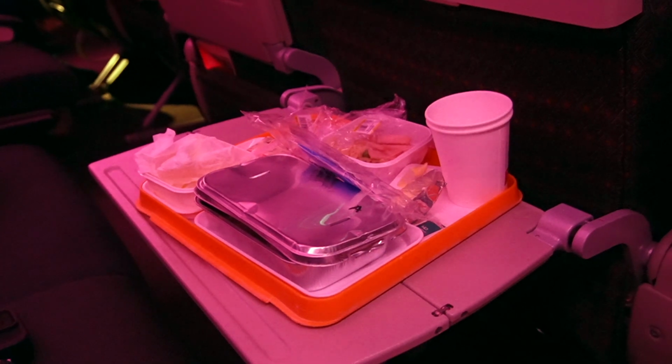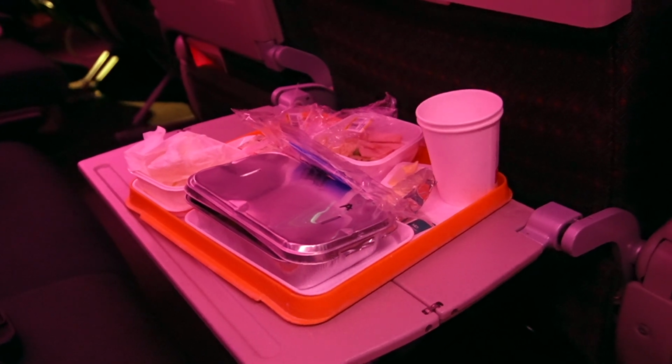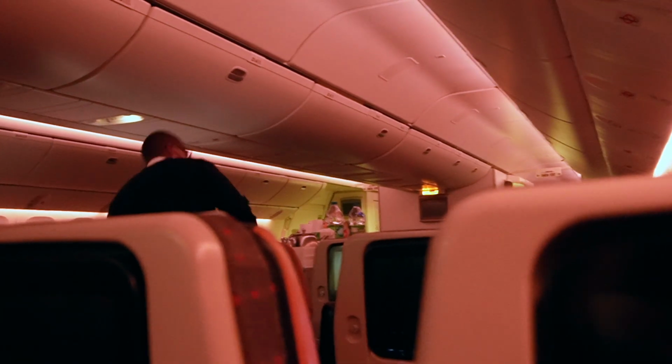So as you guys could probably see, very impressed with the dinner service. So TAAG Angola is scoring a few more points again. Full of flavors, great portion, loved it. Dessert was excellent.